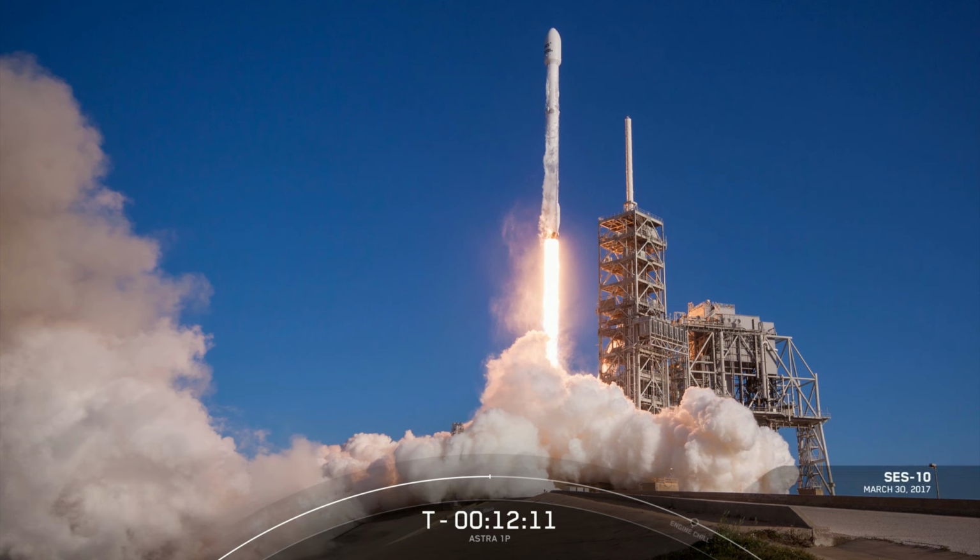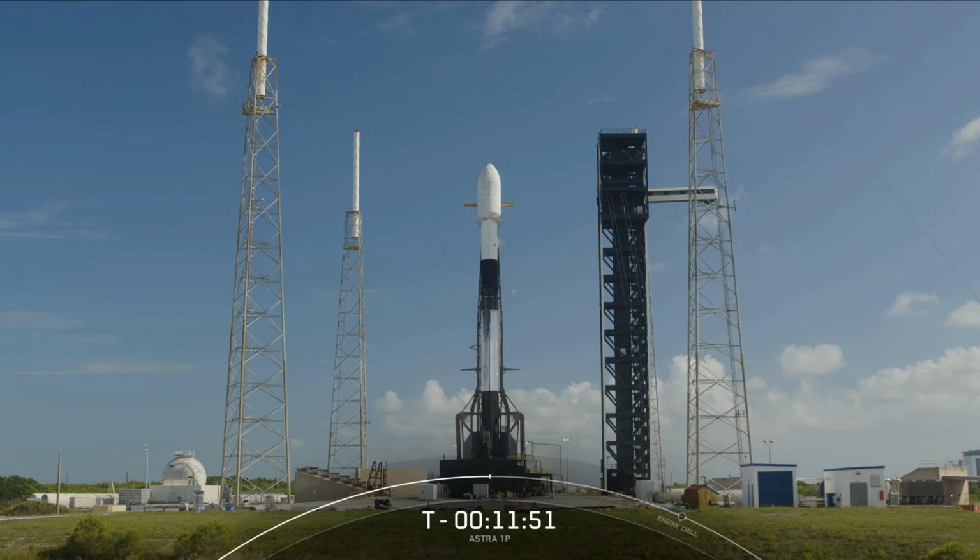But perhaps most notably, back in March of 2017, as you see here on your screen, we launched SES-10 on what was the first reflight of Falcon 9. I remember that webcast very well. It's still one of the most exciting missions I've hosted because it was the first time an orbital class rocket had ever flown twice. Now, just 7 years later, reusing our boosters seems like the norm.